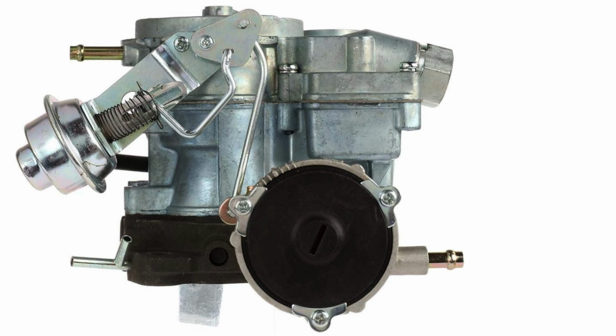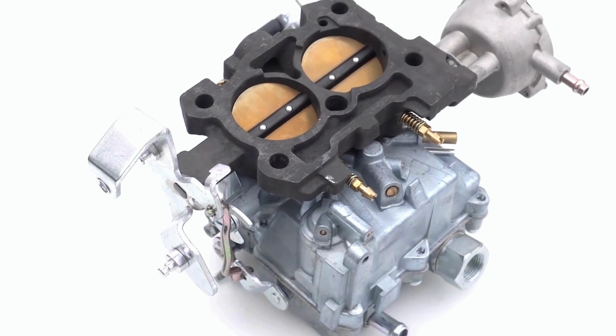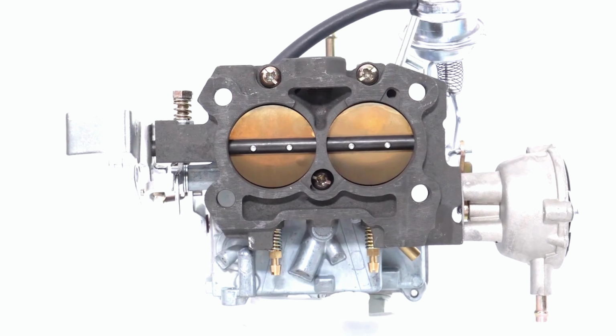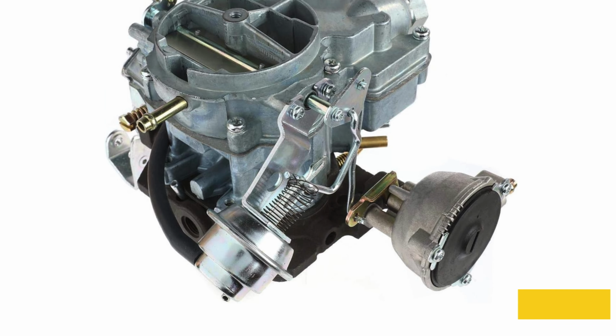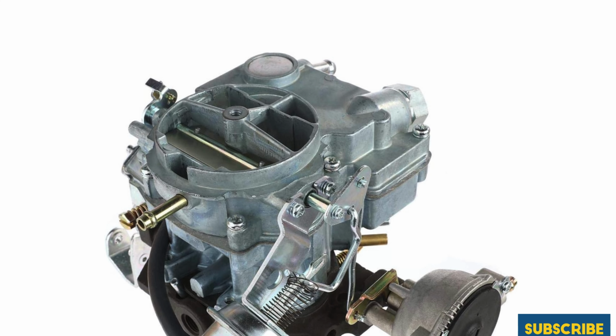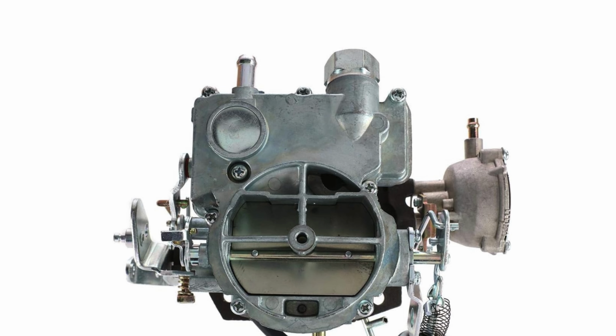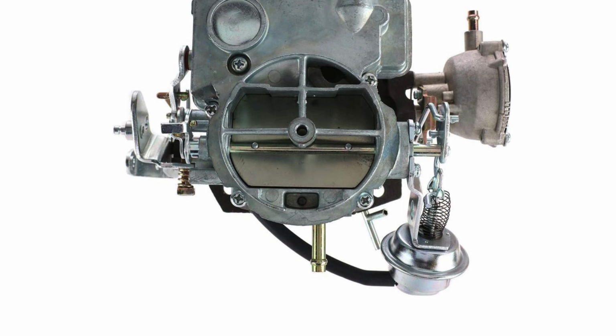Boasting easy installation with included mounting gaskets and seals, it's a hassle-free replacement for your old or damaged carburetor. Experience a noticeable boost in horsepower, up to 10%, while retaining near-stock fuel efficiency. Say goodbye to sluggish throttle response as this carburetor ensures smoother acceleration and enhanced engine performance. Whether you're seeking improved power or simply need a reliable replacement, the Barrel Barrel Carburetor is your go-to choice for unleashing the full potential of your Chevy 350 engine.